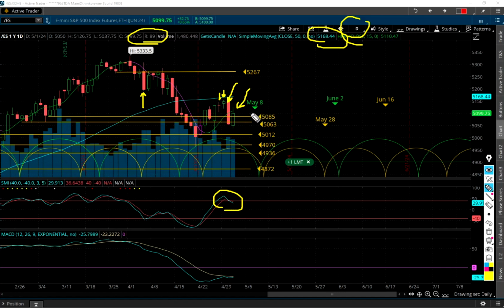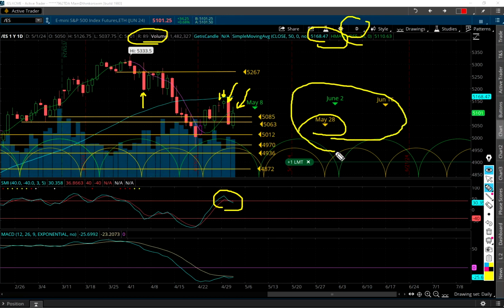And I think May 8th pressure on this cycle is going to push it down. How far down, I don't know yet. We'll see. This is not a huge cycle, this May 8th one. The one out here is more of the bigger cycle. So we'll see how this plays out. There could be a bounce up here to the 50-day. It could get some momentum, go up here, hit the 50, maybe go above it, then come way down out here.